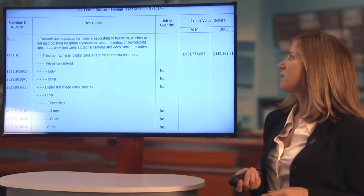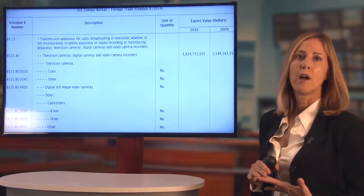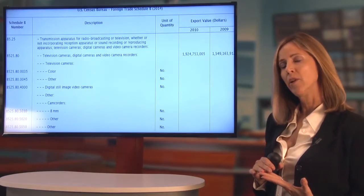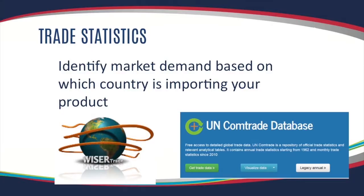Here's an example of the description of a product. It is video cameras, and this is the Schedule B search engine. As you can see, it describes what your product is made out of and what it will be used for. Once we have that Schedule B number, we're able to pull trade statistics to identify demand throughout the world.